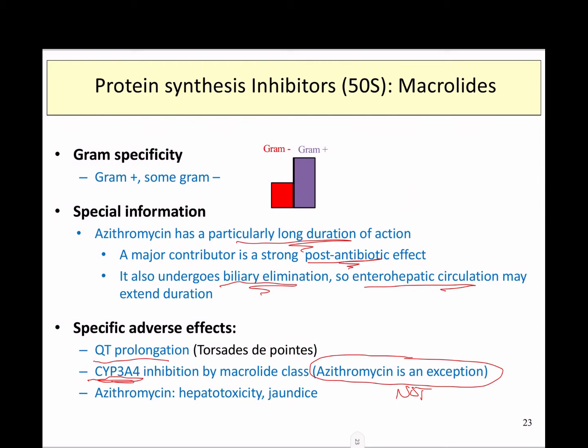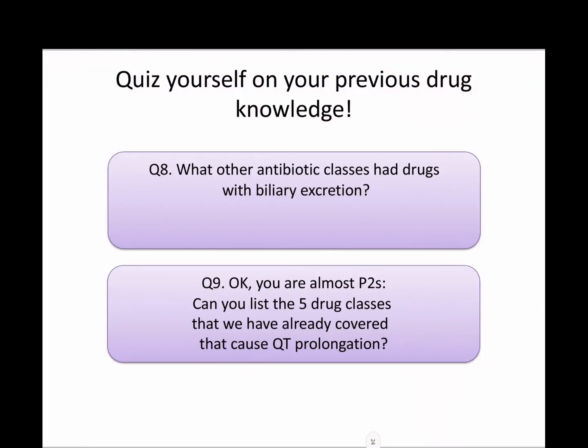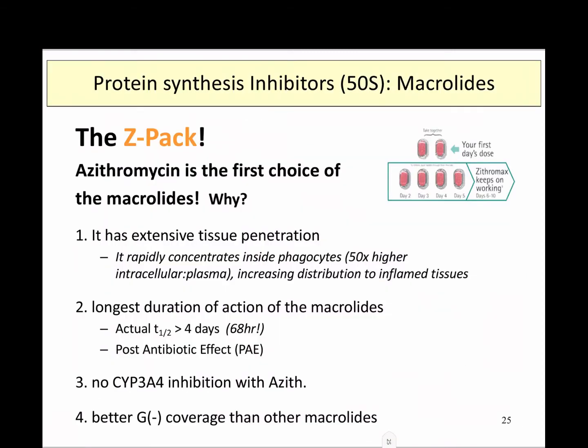However, it does have some issues at the liver and at the gallbladder, and it can cause hepatotoxicity, and it can cause jaundice. So let's look at that Z-Pak. Of the macrolides, azithromycin is the first choice, and that Z-Pak is something you're going to see every day. So why is that? Why are we picking azithromycin to use as this very common agent?